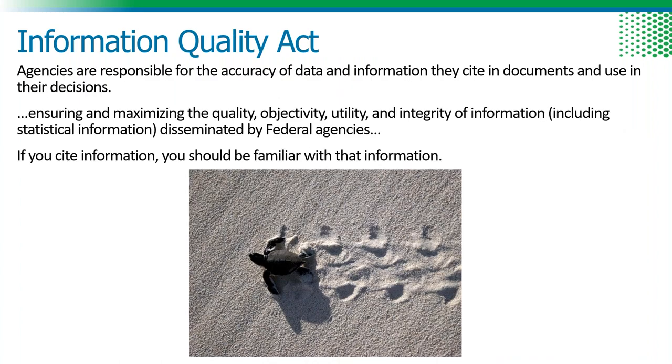Okay, Section 7 consultations are also subject to the Information Quality Act. So the act requires federal agencies to obtain and use the best available information that they can get when they're doing analyses and making decisions in Section 7 consultations and in other federal decisions as well. And if we cite information in a consultation, we should be familiar with the document we cite and the information that was inside of it.